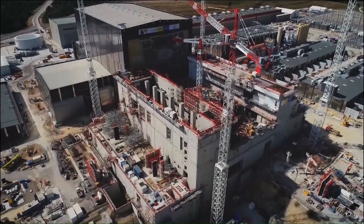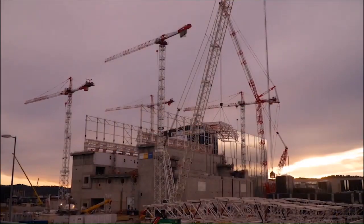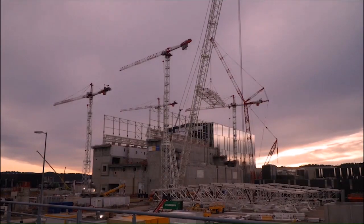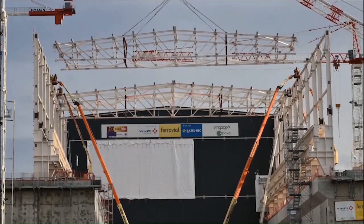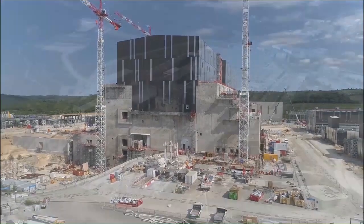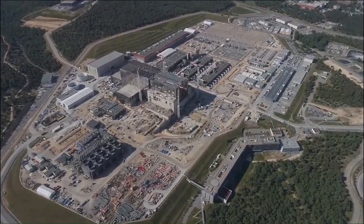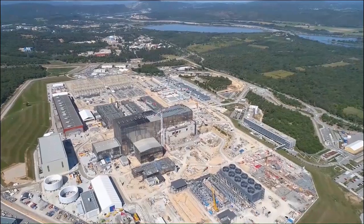And now this, what you see here, is not fast. It's nuclear grade, strongly reinforced concrete. And this is what we are building now, the tokamak building. Now this is last year, adding the roof to the tokamak building. And this is how it looks today, where you can already see this huge completed building in the middle, that is the assembly hall and tokamak building.